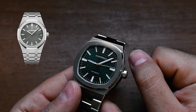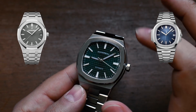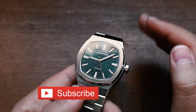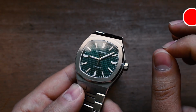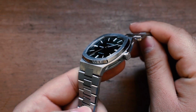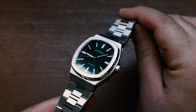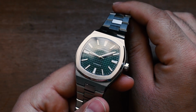An AP Royal Oak or a Patek Nautilus? I'm kind of seeing more of a Nautilus bezel shape, and the texturing pattern could be either. It could be Patek Philippe, it could be AP. However, the index is very, very much Patek Nautilus. Man, but the crown and the bracelet a little bit more AP Royal Oak. But leave me a comment, which one do you think this more represents as far as the design language?